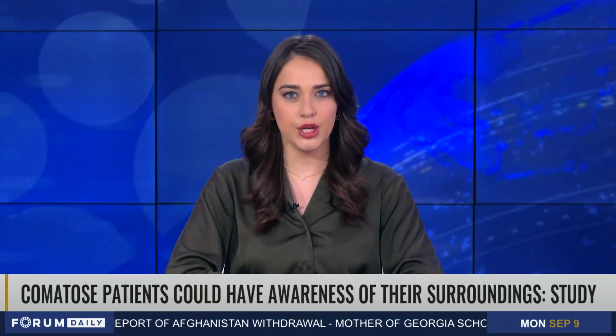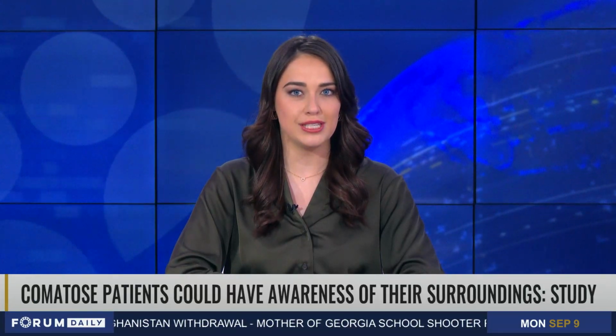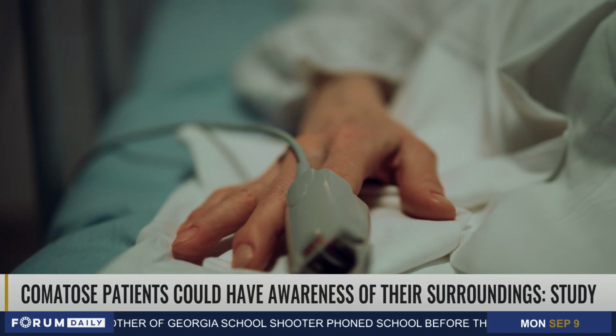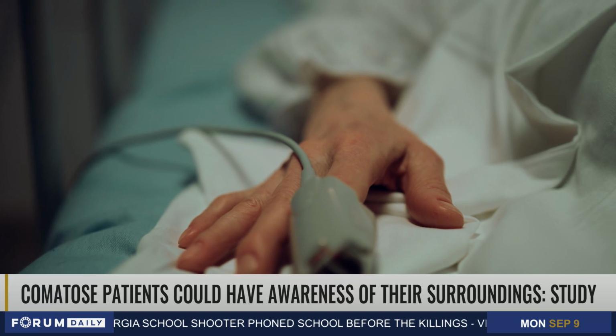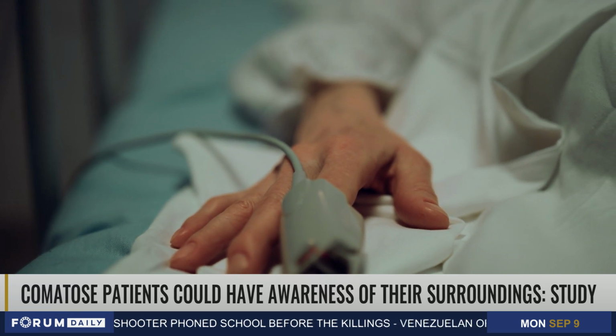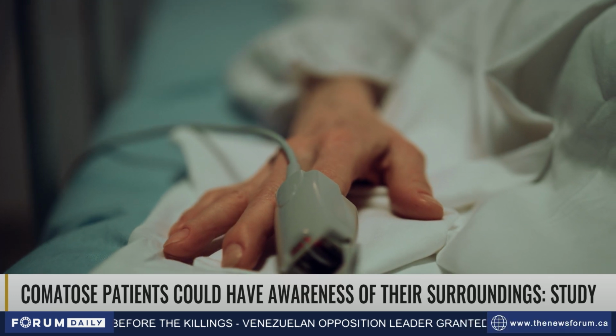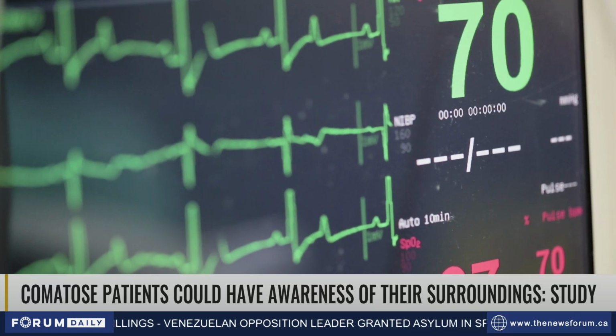Last week, we reported that researchers have found a promising new way to detect if comatose patients have any awareness of what's going on around them. Dr. Karnig Kazazian says they use near infrared light to watch a patient's brain respond to a command to imagine he was playing tennis. The patient had been deemed clinically unresponsive.